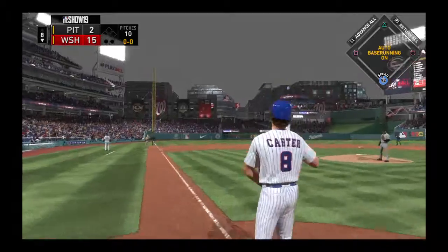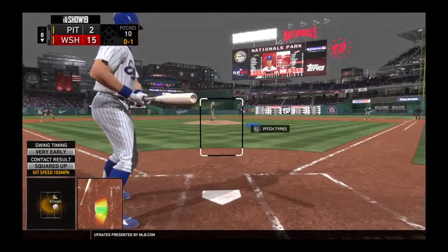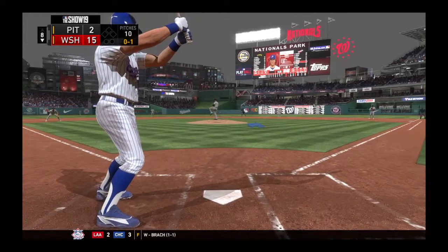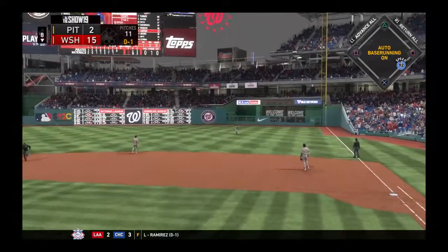A swing and a shot hit down the corner. Nearly a big fly to start the inning. Instead, a foul ball. Here comes the 0-1. Into right field. That's a base hit.